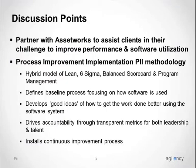Thank you. So I am happy to partner with AssetWorks and their clients on performance improvement and software utilization. We developed this partnership a couple of years ago, maybe more than that now, and I work with AssetWorks clients to look at how well their processes perform to deliver what you're expected to deliver, as well as incorporate your software into the process.